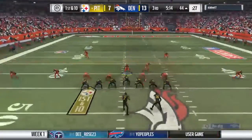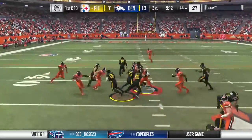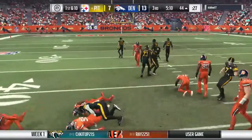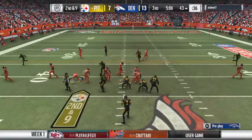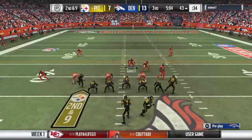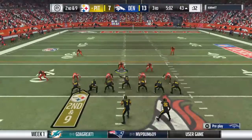Possible run anticipation here as the D-line sandwiches together. This is Bell, and nothing doing. He's immediately taken down at the line of scrimmage. Credit him with a 1-yard gain there to make it 2nd and 9. Looking to speed things up here, going with some tempo.